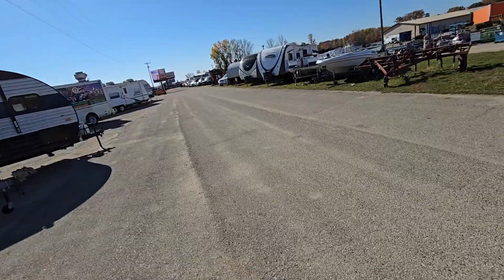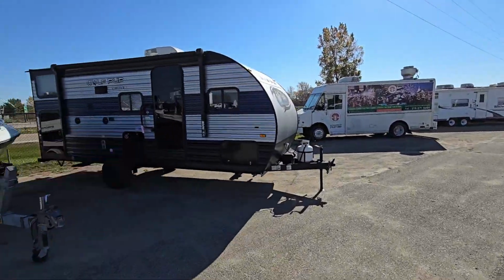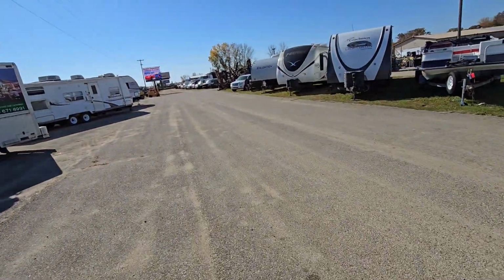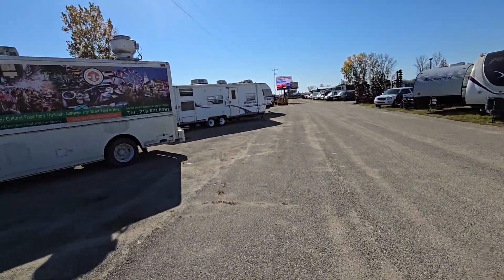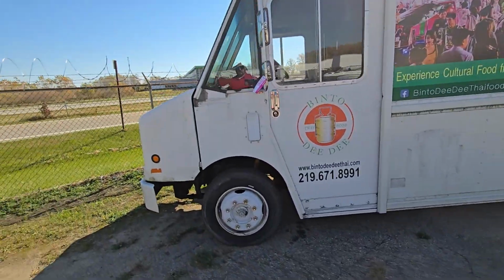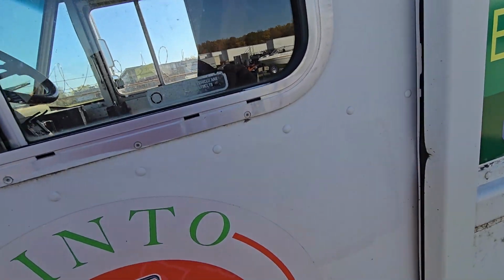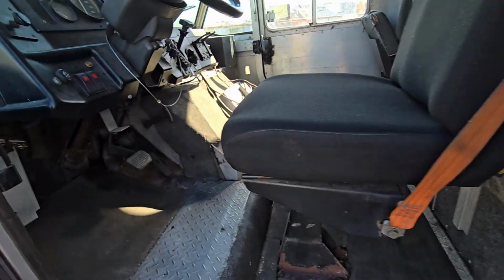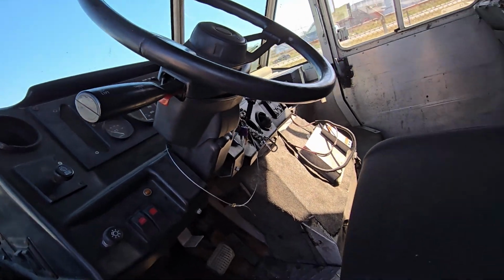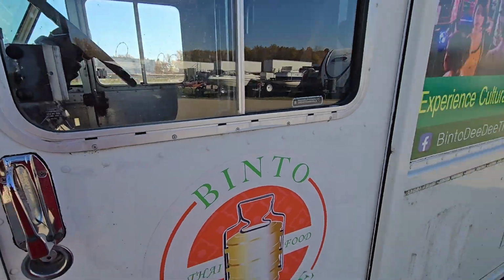Here's a nice camper. If you have a little bit more cash, you can probably get this camper. I bet this goes for like $8,500. And then these are diesel only. See, this might be a 4BT. This is where we used to get them from. Keys in it. 85 mile an hour is ambitious.